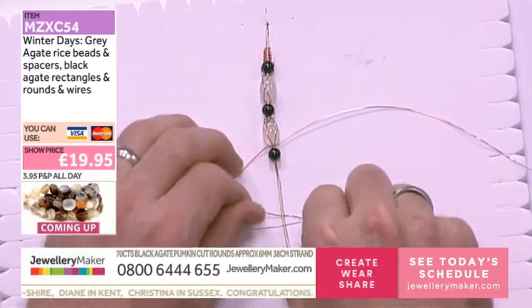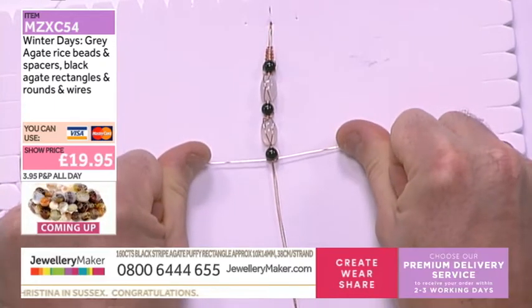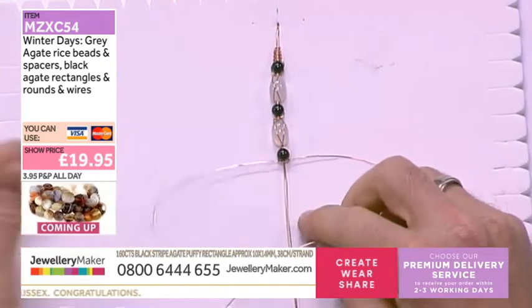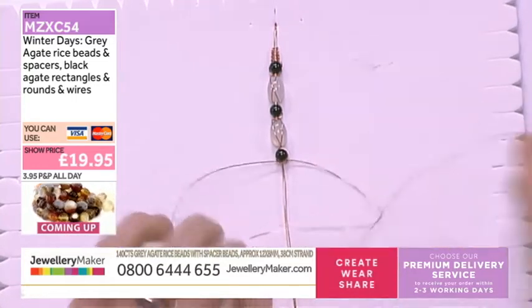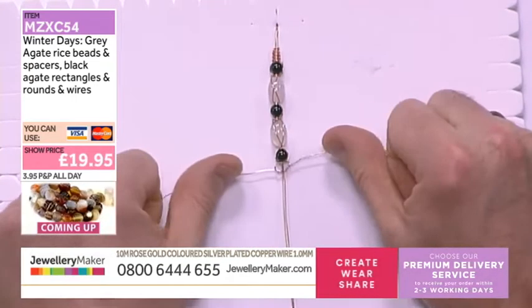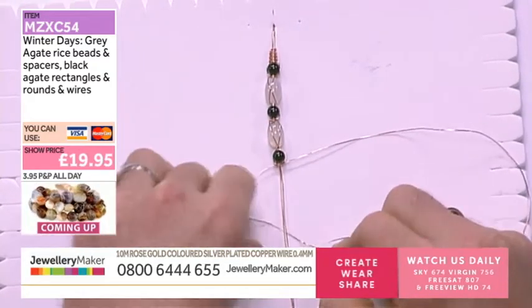Okay, so we're just going to position that. And then we're going to pull that second bead. So as soon as you start pulling that second bead, it tightens everything up with the one above. And then we're just going to do our little section of knotting. So imagine that's the length of your bracelet you want to go down to. So we're just going to do some knots here.